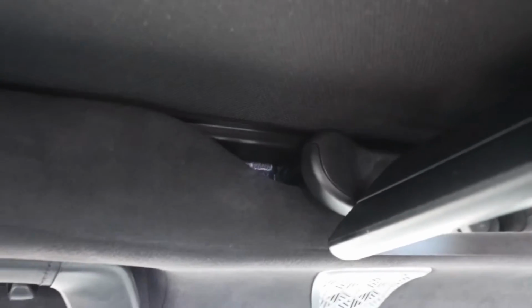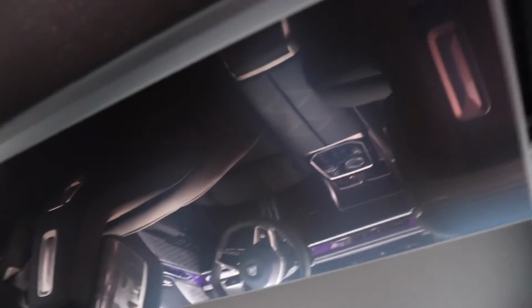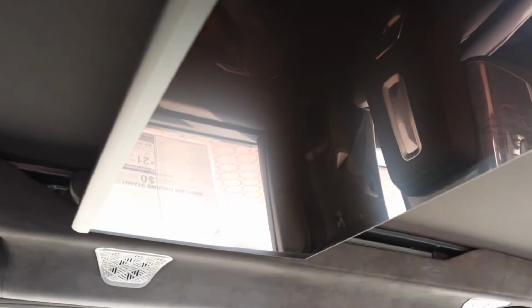Let's take a quick closer look at the rails that it sits on for those that may be curious about that. So they are integrated right underneath the sunshade here. Does not affect your sunroof functionality at all. Your sunroof shade can still open and close as you would like to let some natural light in, but those are the rails, and of course this is the screen. So let's go ahead and get into the controls, how it's folded down and up, and some more details on the theater screen.